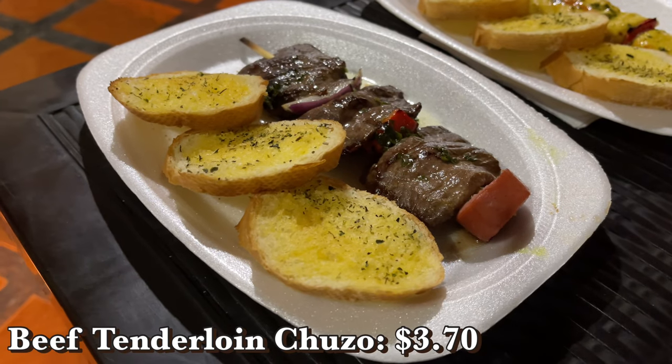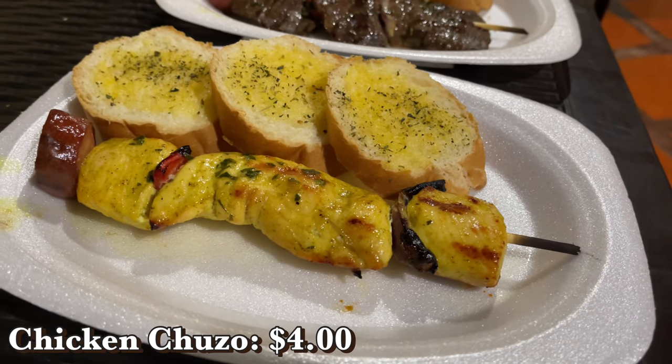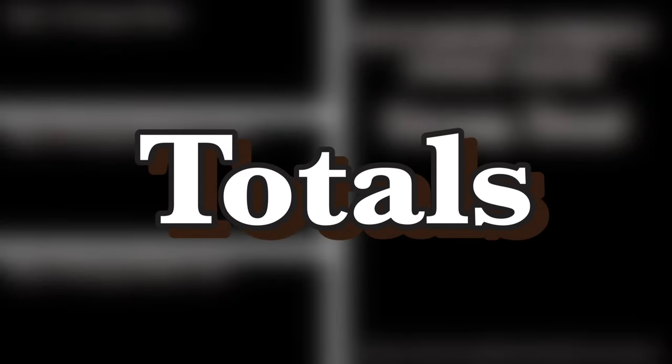There's a lot of places here in Portoviejo that sell chuzos. You can find them at fairs, outside of certain events, but these chuzos are the best ones you will taste no matter where you go, because my dad makes them with high quality products and with a lot of care and dedication. Now, when it comes to the totals, we're going to look at this primarily in two different ways.